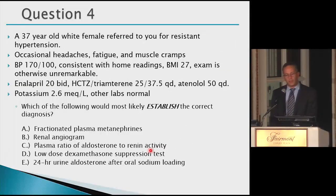A 37-year-old woman is referred to you for resistant hypertension. She's got headaches, fatigue, and muscle cramps. Her blood pressure is 170 over 100. She takes it at home, she gets the same thing. BMI, she's a little overweight. Exam is otherwise unremarkable. She's on enalapril at a high dose. She's on hydrochlorothiazide, triamterene, and atenolol, and her potassium is 2.6. Her other labs are normal.